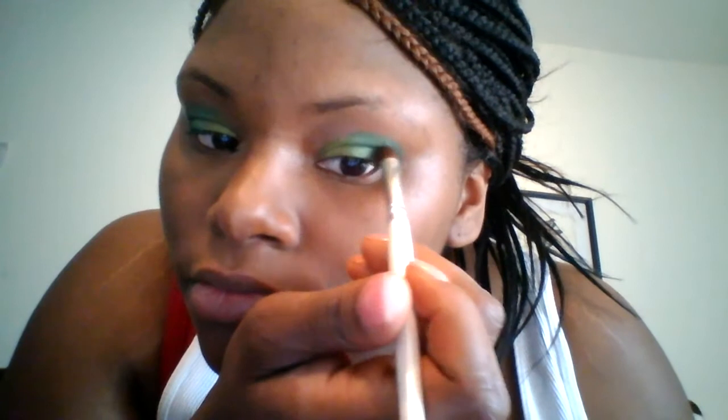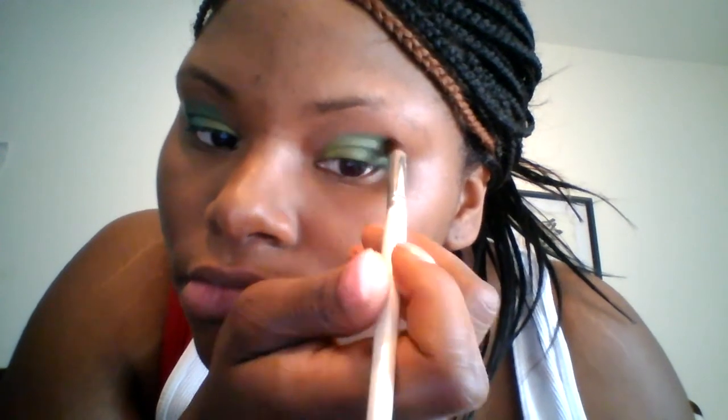And so then I'm gonna take my blending brush. Oh, and that was that e.l.f. eyeshadow brush, and I'm gonna take an e.l.f. blending brush. And I'm just gonna go back and blend this little bit. And blend side to side. And then I'm gonna blend the lines so they're not so defined.